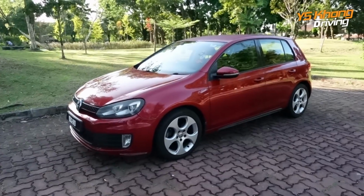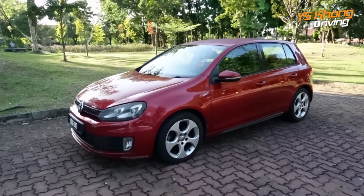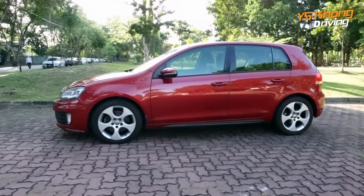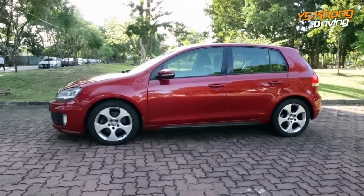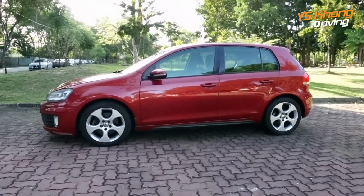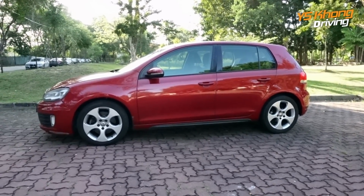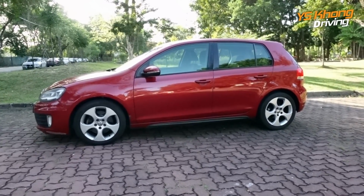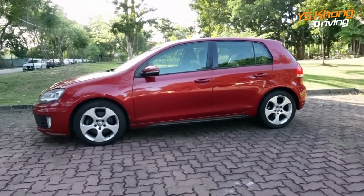And on top of that, they have a 7-speed dry clutch DSG. The Golf was always known for its legendary handling, and people used to say that it's a go-kart on wheels. In fact, it remains true until today. This is the 6th generation, and we also have the 7 and 7.5, and the 8th generation is about to come anytime soon. So this car is one of the best handling cars in its category.